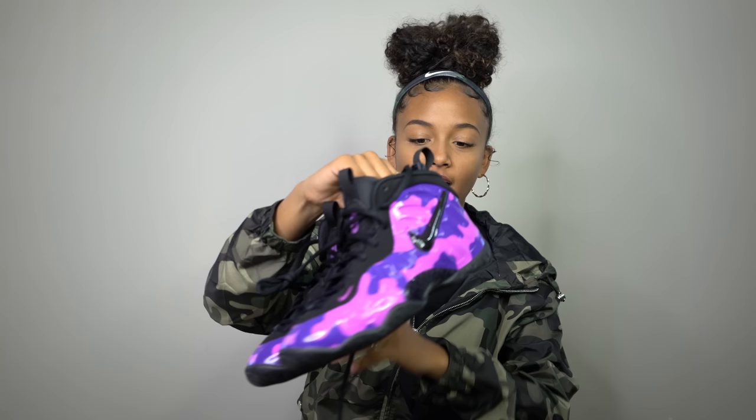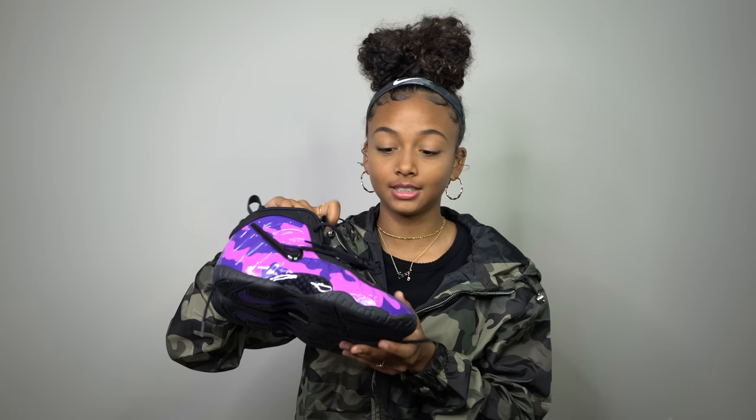Next, we have purple camo. I have not worn these yet, but they are so dope. I love that. I think it's so cool. I can't wait to rock these. The outfit has to be fine when I rock these though, because I think these are dope.